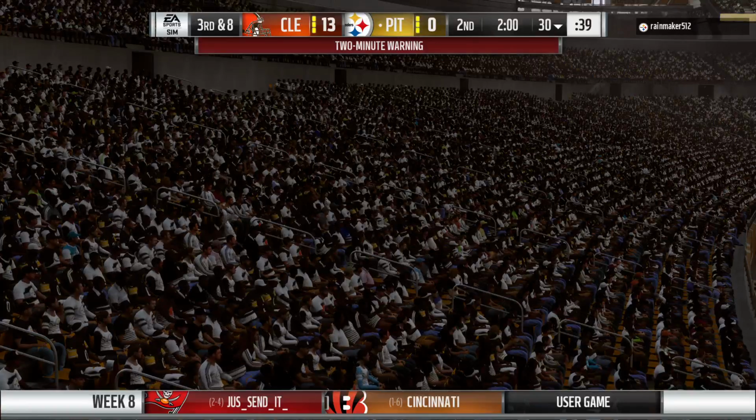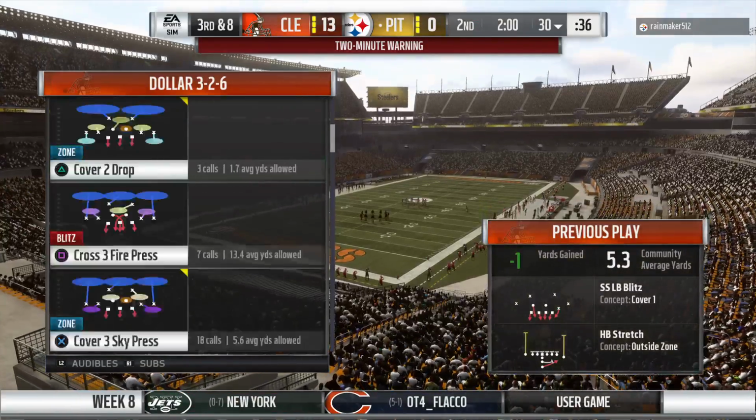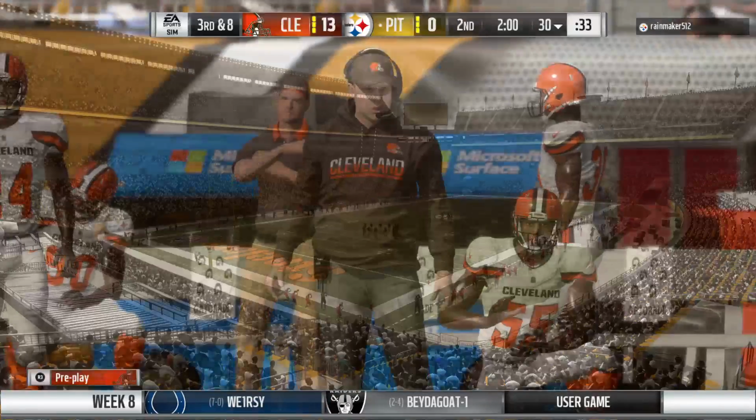They don't want it, fellas. They don't want it. Keep playing hard. 2 minutes to go here in the first half. Back to Heinz Field after this.